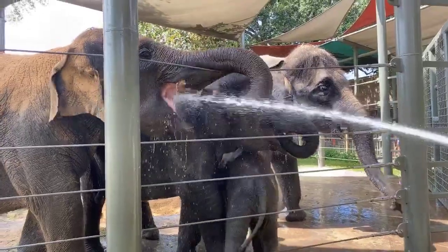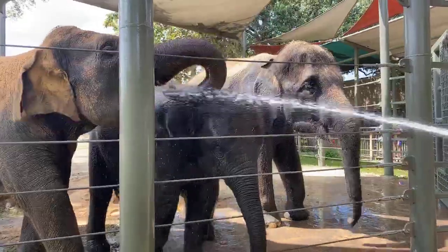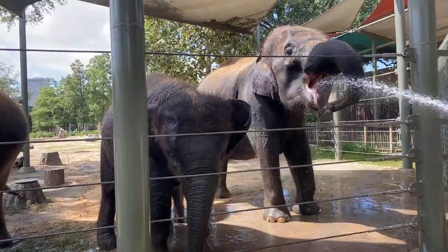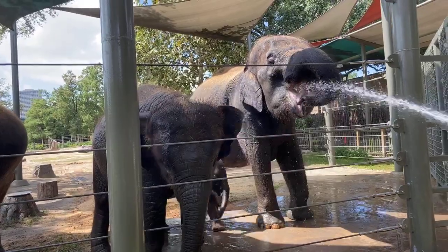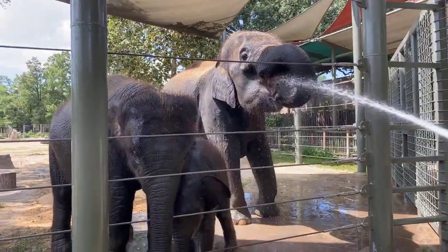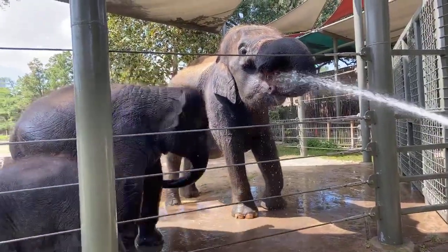Layla asked, how do they like the heat? Do they have to go inside? So we do have to pay more attention to both our smaller elephants and our older elephants. So we definitely make sure that Nelson is getting hosed off throughout the day so that he's staying cool, because he still doesn't know when to find shade for himself.